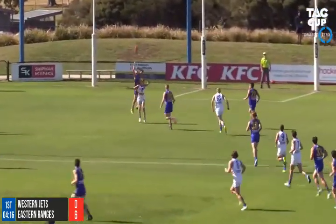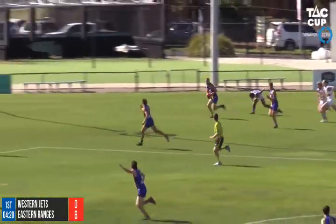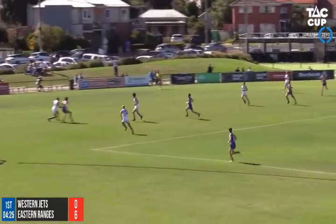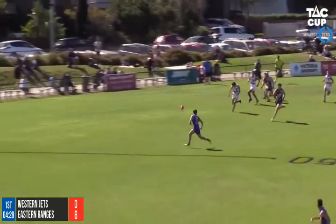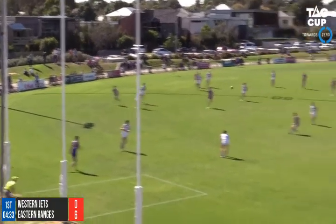The captain gets it down to full forward. Big punch over the back, sees the Jets in the van here. They should be able to get it up and running across half-back. They'll go to half-forward. A one-on-one, good spoil over the back. Again, Jets with the numbers. Here we go in the van there, Butters. He runs to 50. Good vision.